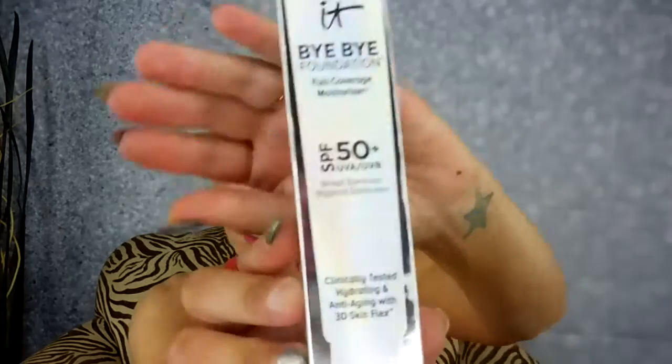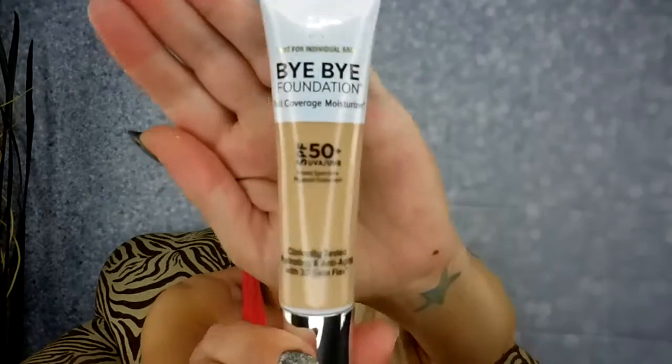I got for $12 Bye Bye Foundation Full Coverage Moisturizer by IT Cosmetics. Here is the packaging. Now, I have only tried one thing by IT Cosmetics. I bought a concealer, and it was expensive as fuck, but so incredible. Love it. Still have some of it left. This is the foundation. IT Cosmetics is a really good brand. So for $12, I was like, yes fucking please.